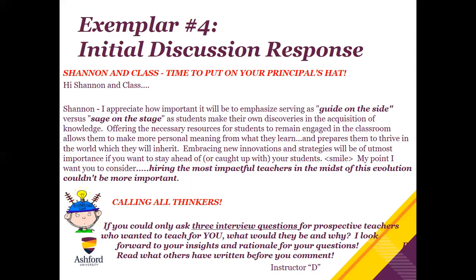Exemplar 4. This is important in terms of providing modeling for the level of elaboration that we like to see in distinguished instruction. So you'll notice here that at the top, this instructor has written something in red. Clearly, the instructor wants to get the attention of Shannon and the class.